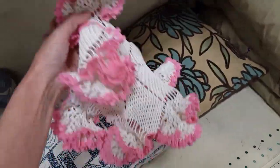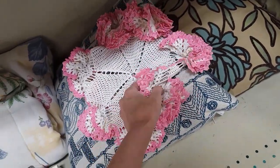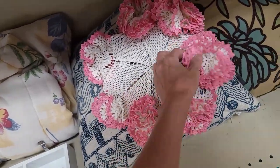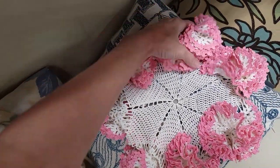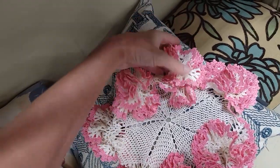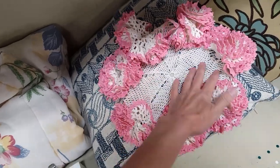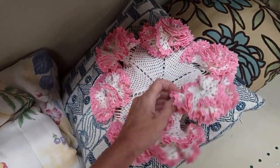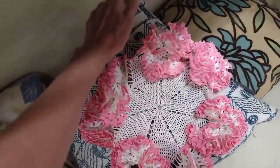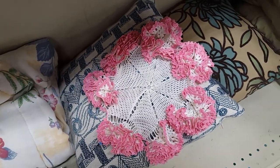Oh, what is going on with this doily? It's got these floofies. It's got major, major floofage going on here. I guess they're supposed to look like carnations. Is that the dealio here? Carnation floofage? Kind of? Sort of? I know I'm playing with it. I don't know how I feel about that one. Okay, you know what? It's 99 cents. So I'm going to see how you guys feel about this one in an upcoming live sale.